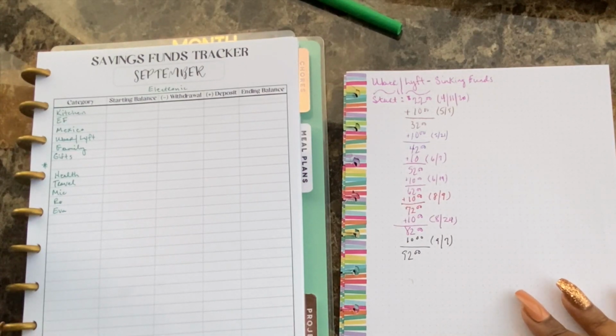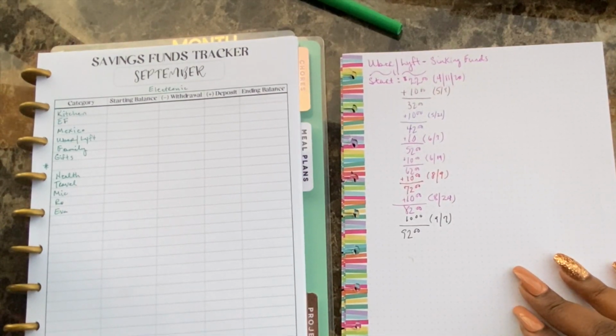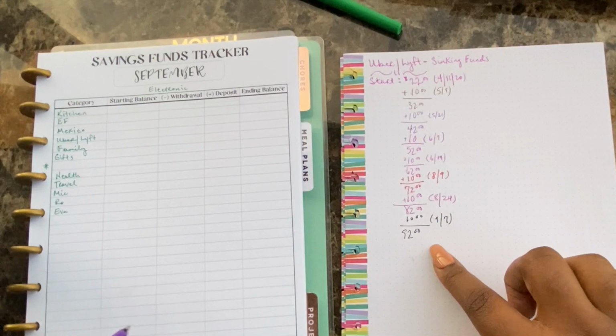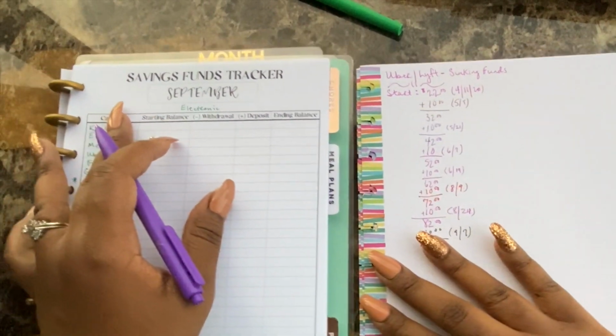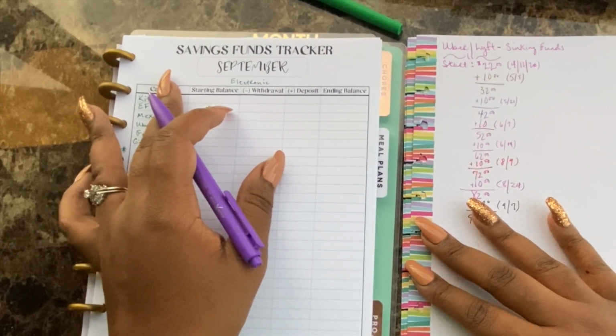Okay, next up, Uber and Lyft. Let's see here. Uber had $92. I'm just determined to hit it. It's crazy. It's crazy.